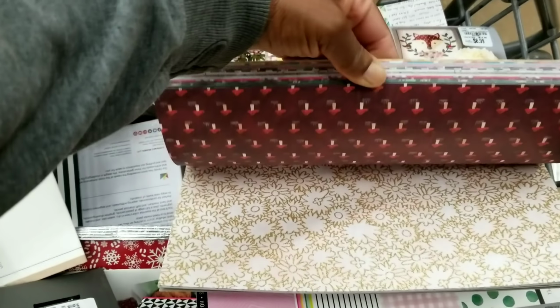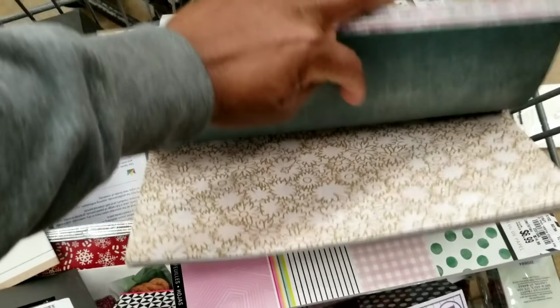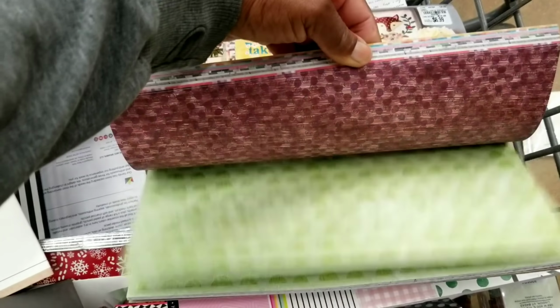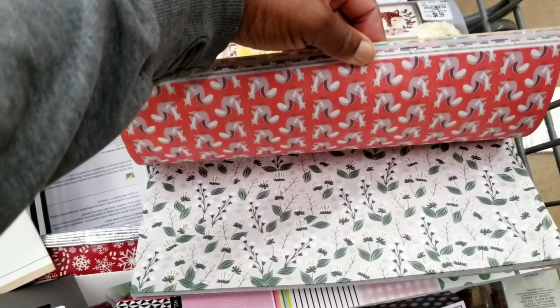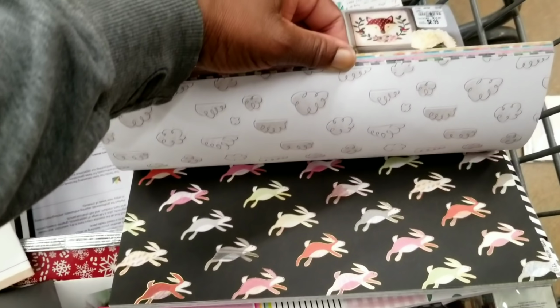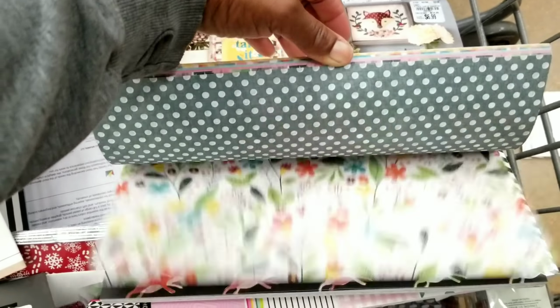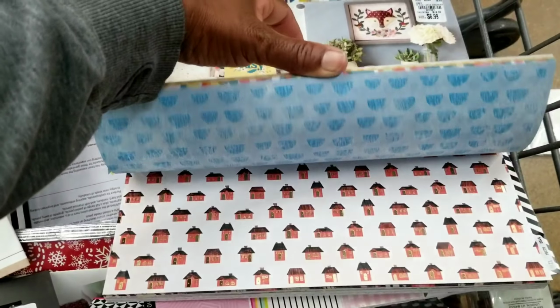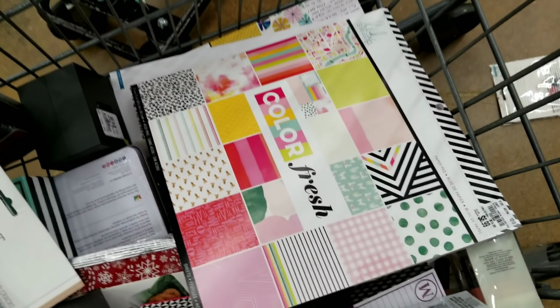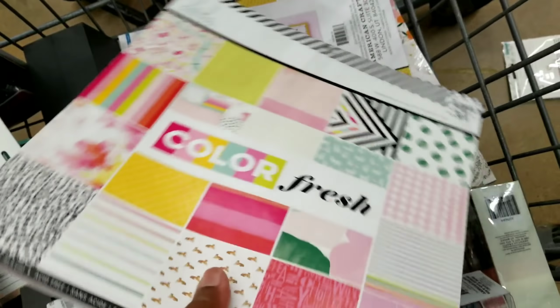You don't always find double-sided paper, and that's gold paper, and that's raised too. Yeah, you don't find a lot of double-sided. Oh, look at the rabbits. Those are pretty. Those are so pretty. Okay, to finish my thought, you don't find a lot of double-sided paper. At least I don't buy die cuts with the view.